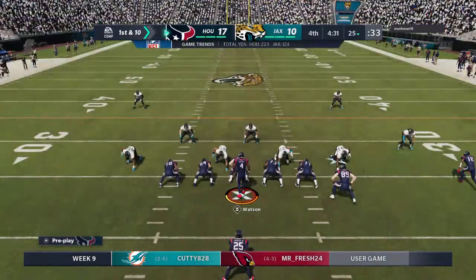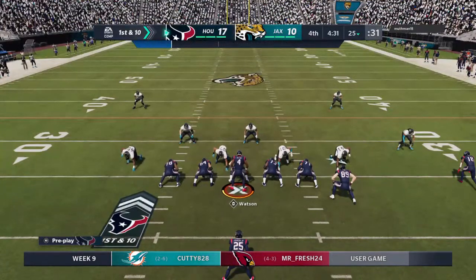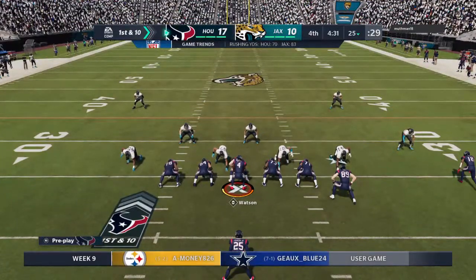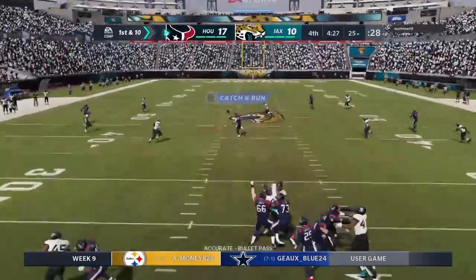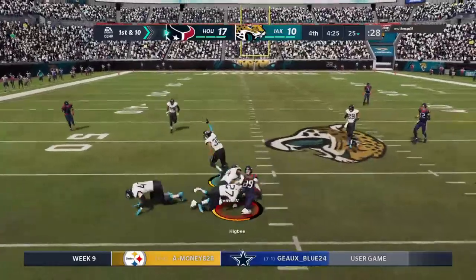The Texans offense ready to go here for their next drive. And now this fourth quarter becoming very interesting. That pick six makes this a one-score game. Still plenty of time on the clock. We'll see how aggressive they choose to be.